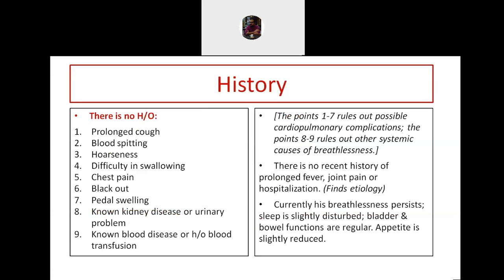The breathlessness has the following features. It is precipitated by exertion, relieved promptly by rest, grade 3 or 4 in severity according to NYHA scale, no nocturnal awakening. You are ruling out the PND part, paroxysmal nocturnal dyspnea. No wheeze. You are ruling out bronchial asthma and COPD. No seasonal variation. You are again ruling out asthma.